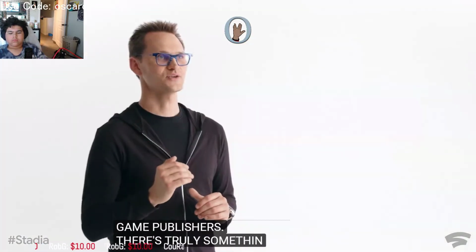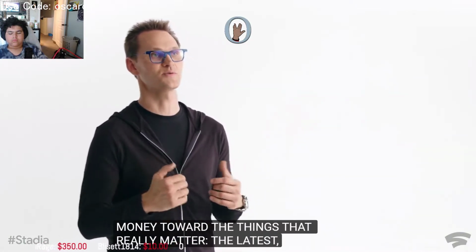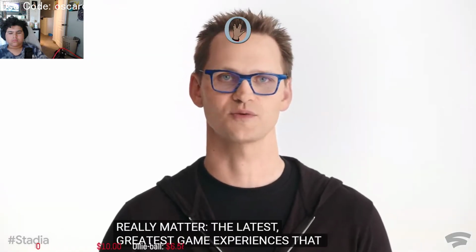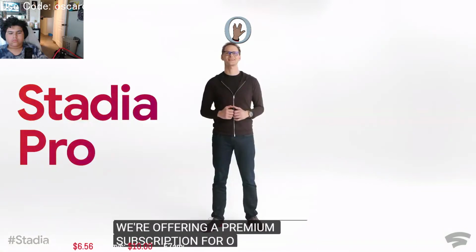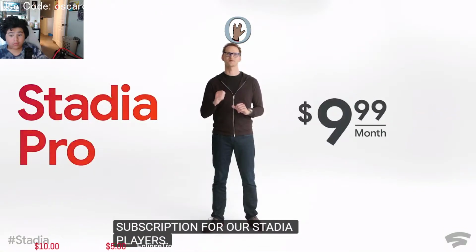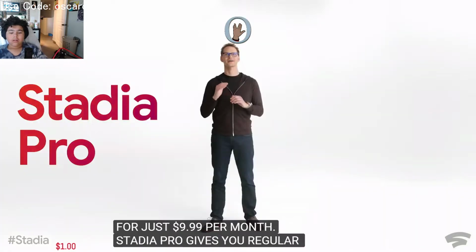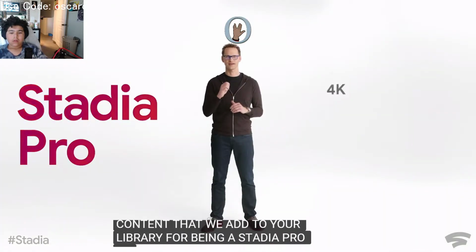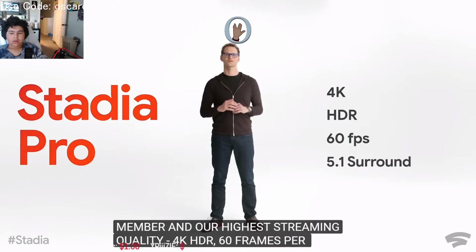With Stadia, you can put your money toward the things that really matter, the latest, greatest game experiences that you can play anywhere. To unlock these experiences, we're offering a premium subscription for our Stadia players. Introducing Stadia Pro. It delivers the best of Stadia for just $9.99 per month. Stadia Pro gives you regular content that we add to your library for being a Stadia Pro member at our highest streaming quality. 4K, HDR, 60 frames per second with 5.1 surround sound.